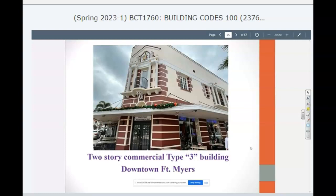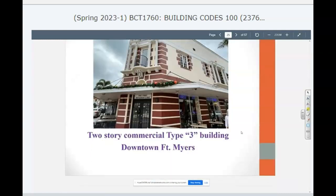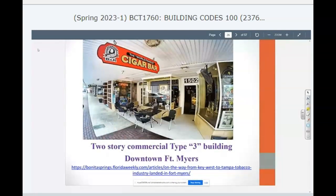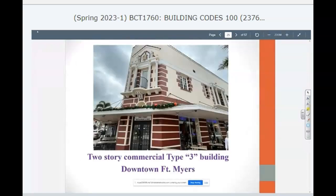Here's downtown Fort Myers. It's wonderful when you go down there on art walks, you get to see all the old architecture that's being preserved. And when you go down there, you want to visit this cigar bar. It's a two-story commercial type building. Good old cigar bar. A chance of fire there if possible.